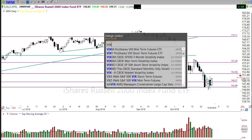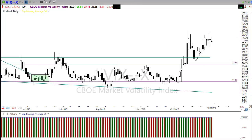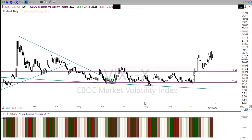Let's take a look at the VIX. VIX finally held a resistance level and stuck in that resistance level right there. It just didn't break out, so that was a good sign. But one of the things I thought was kind of interesting is that the VIX really didn't respond heavily to such a nice bullish move yesterday in the market.